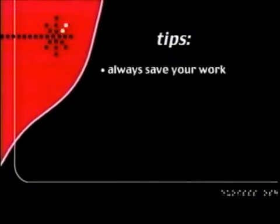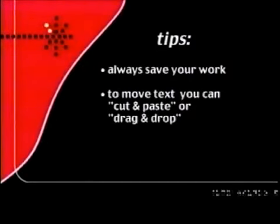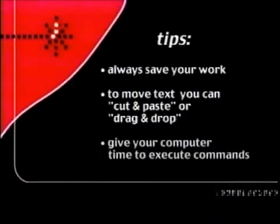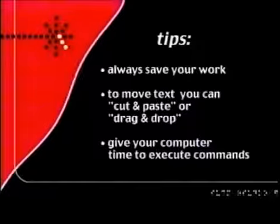Now, luckily, there are many similarities between programs and the way you control programs and work with Windows. So those are the basic skills you need to work with any program. Now, just remember, always save your work, move stuff around. You can cut, paste, drag and drop, lots of ways to do that. And always give your computer time to execute your commands. Now, let's talk about a few different file types.